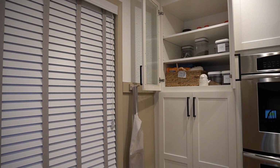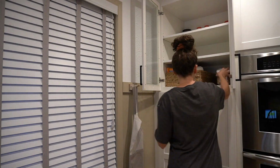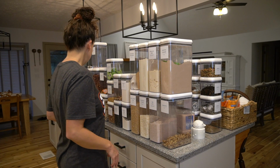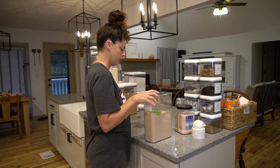And basically what I do with the upper half is I remove all of the food storage containers, basically everything that's in there, and then I go through everything and I throw away anything that's expired, and then I create an inventory of everything that I have, and I write out a grocery list of everything that I need to stock up on.